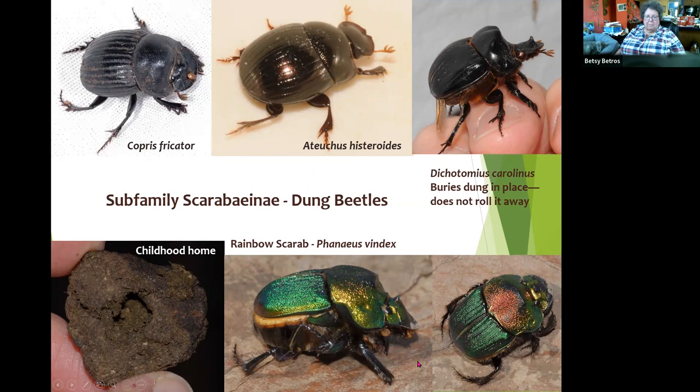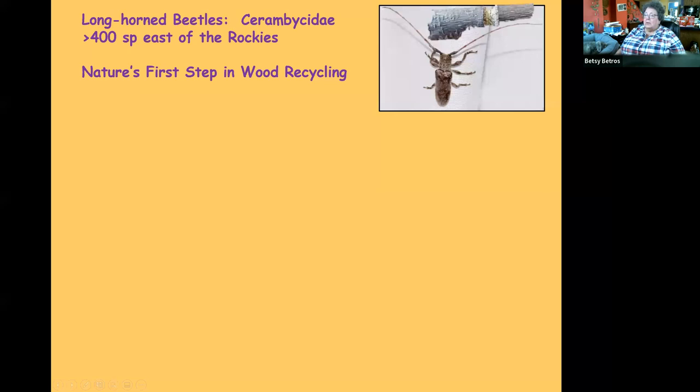Another group of insects busy with helping with decay is the longhorn beetles, or Cerambycidae. We've got like 400 species east of here. They are a popular beetle to collect because they're also of great diversity. They can be looked at as nature's first step in wood recycling. Most species feed on dead, dying, or decaying wood.